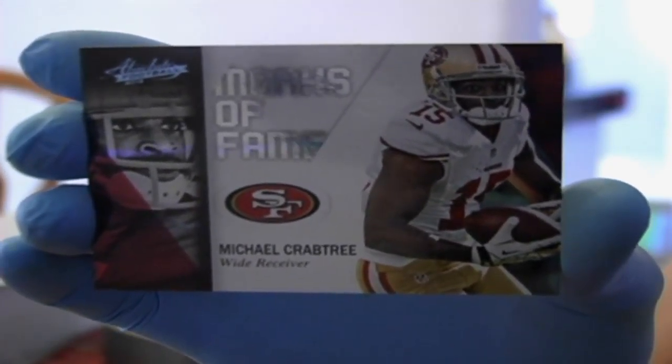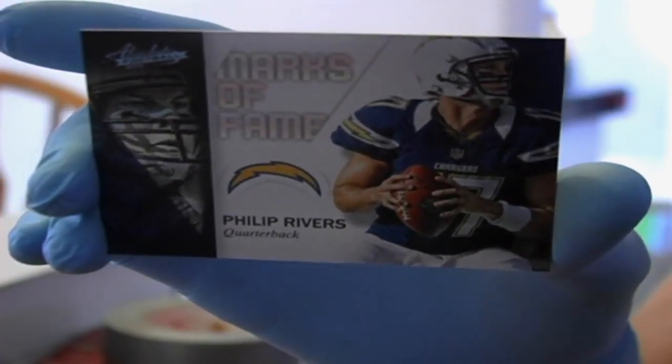Cool design here. We got a Crabtree, marks of fame. Don't know if he'll ever meet his potential. Remember out of Texas Tech, everyone thought he was going to be like, I don't know, about Jerry Rice, but everyone thought he was going to be great. Matt Forte, so Philip Rivers. Another Philip Rivers, numbered out of 100, which is cool.